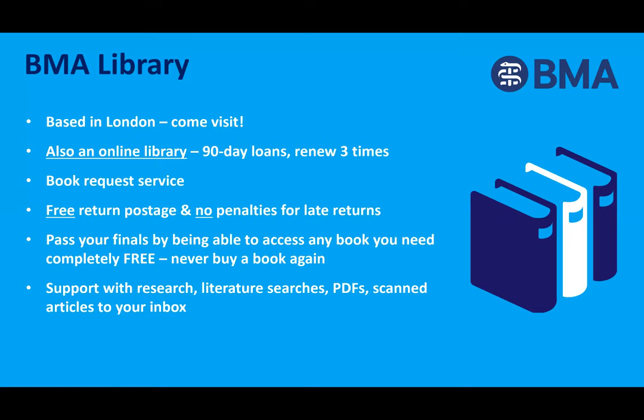When we're not in the pandemic, you can borrow up to 12 books at a time from us for up to 12 months. I'm told this is more generous loan out terms than any university, and we don't have any penalties if you return the book late. We all know how expensive medical textbooks can be, and you'll never need to buy one again if you're a member of the BMA and you'll have access to the BMA library. You can also access over 22 million journal articles, research services, ebooks and e-journals anywhere, anytime.